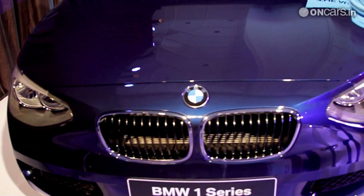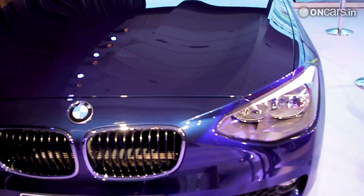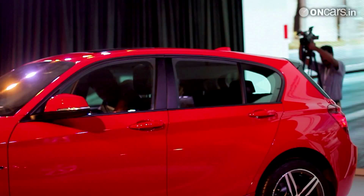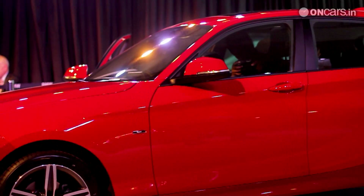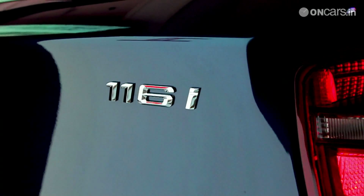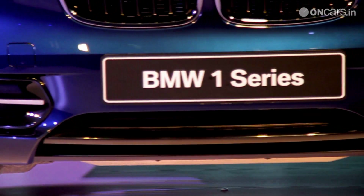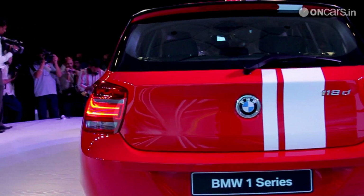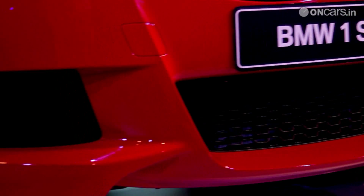BMW is claiming a fuel economy of 16.28 km per litre for the 116i, while the diesel-powered 118d claims 20.58 km per litre. The 116i will be available only in the baseline trim. The 118d, though, will be sold in the baseline, sportline and sport plus trims.